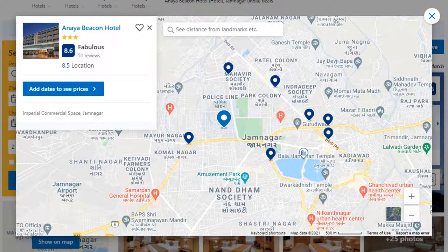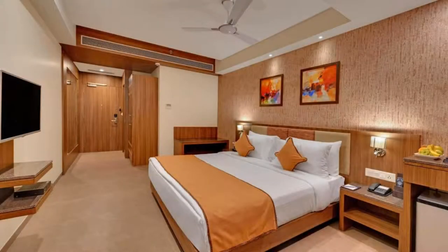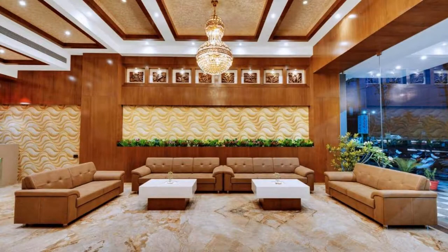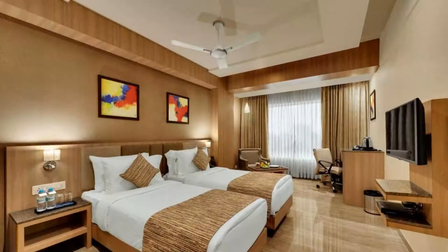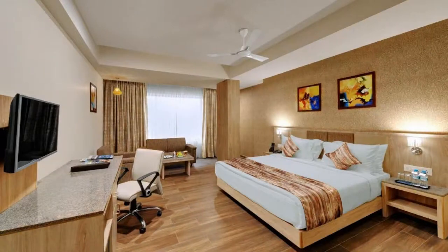Number 6. It is a 3-star hotel. The location of the hotel is attractive and the guests love walking around the neighborhood. Check-in time is 2 p.m. and check-out time is 12 p.m. Guests are required to show a photo ID and credit card at check-in. Pets are not allowed in this hotel.